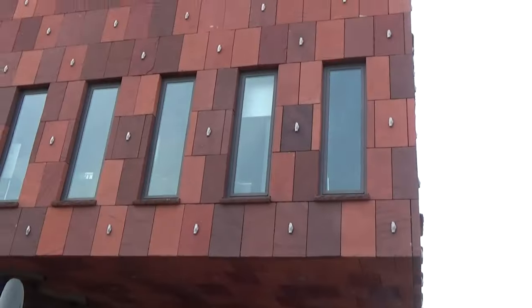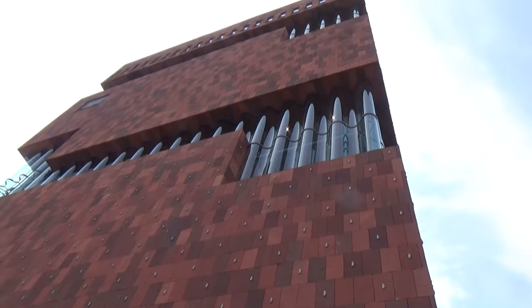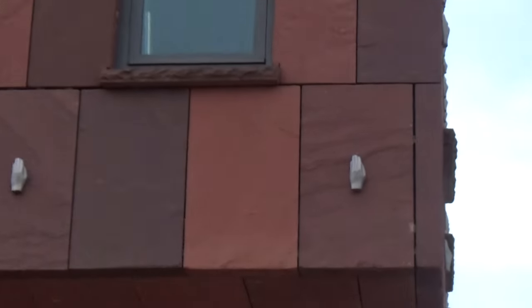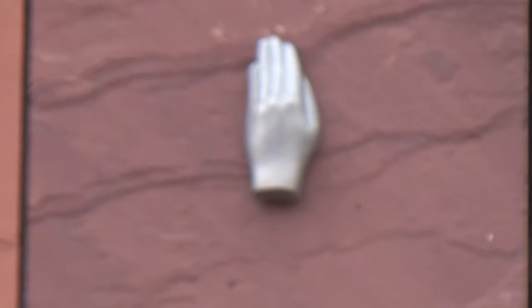Anyways, these are the hands on the building. They're weird hands though. Yeah, he's saying they're actually weird hands, but a little fun fact about those little weird hands. They look a bit like this when you do it, like this. But they're actually Antwerp cookies who have the same form.